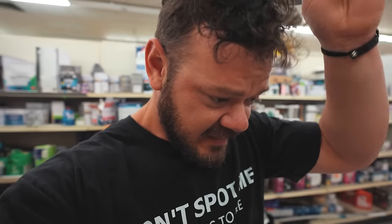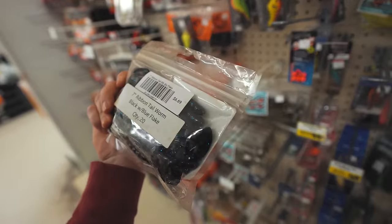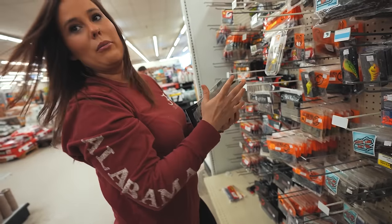It sucks so bad that they didn't have the reel that I wanted, because I really, really wanted that SLX XT bad. Like my blue flake. I like those curly tail worms. State Line Bait Co., I like that. This is what I'm going with. That's what you're going with?